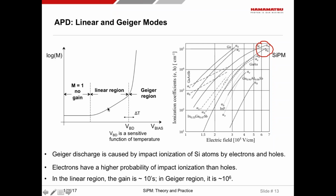If the voltage is below the so-called breakdown voltage, the log of gain as a function of bias voltage follows roughly a linear relationship. In this linear region, an avalanche that starts in the APD quenches or stops by itself. It's not self-sustained. However, if the biasing voltage exceeds the breakdown voltage, the avalanche photodiode enters into Geiger mode. In this mode, once the avalanche begins, it sustains by itself, i.e., it would be in perpetuity if we did not do something to it, for example, externally bias it.